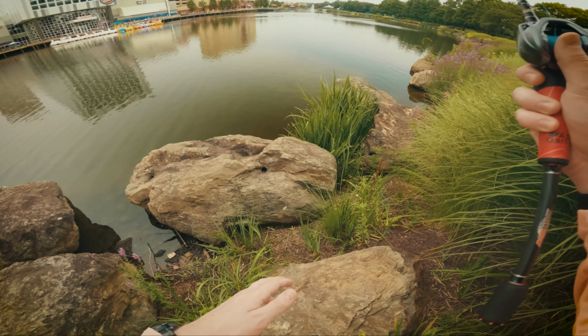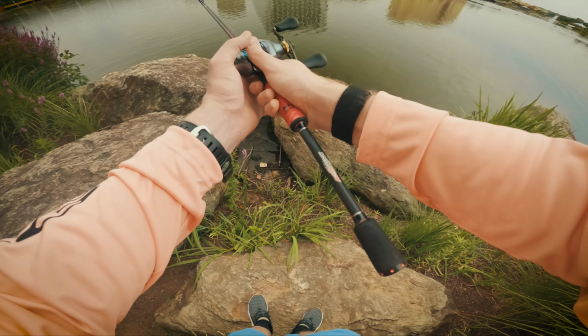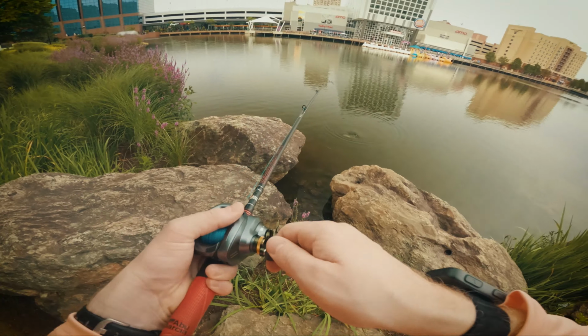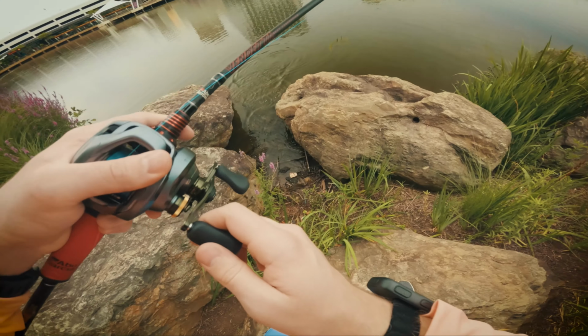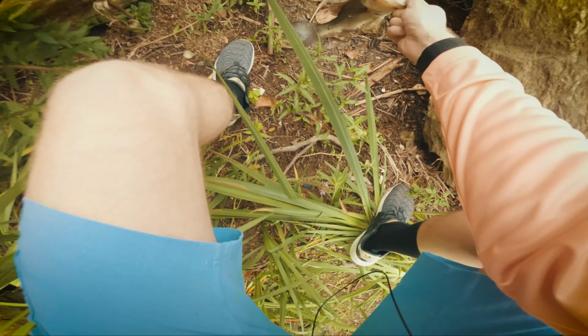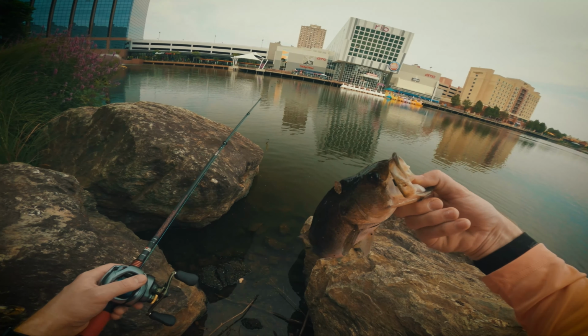Oh, I see a bass right there. I see a bass chilling right there. Let's see if I can get him. Yep, he took it. There he is. Oh. Got him. He was chilling right there.